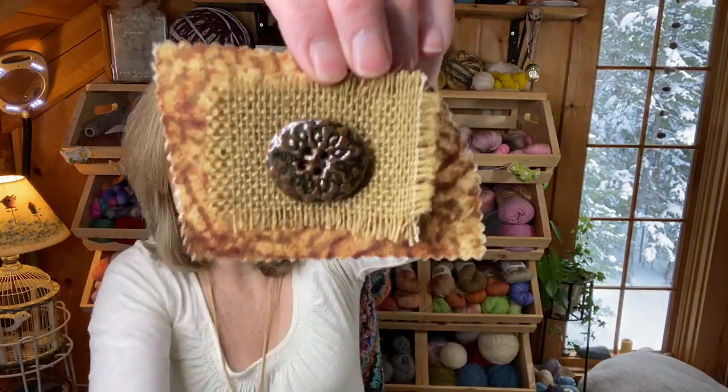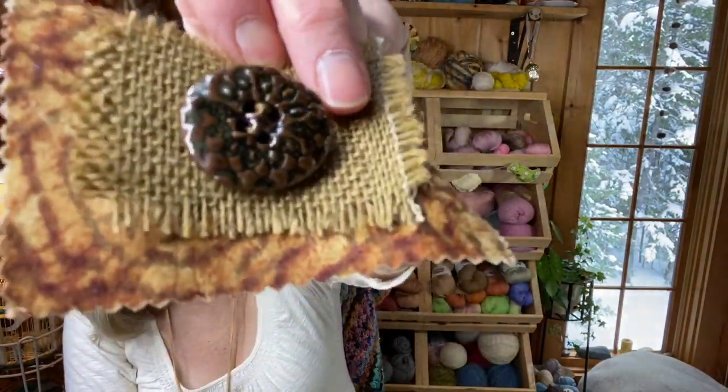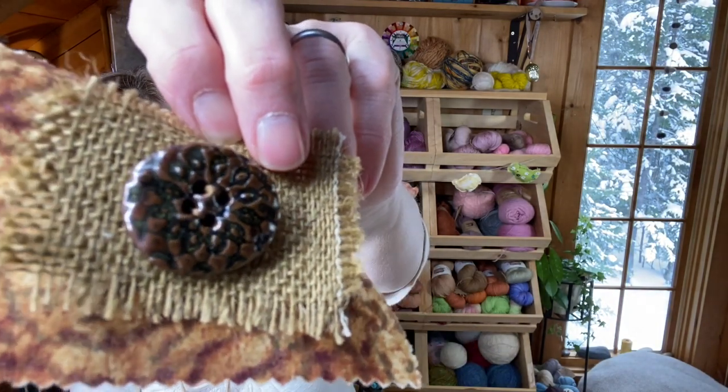Deciding on which button, I think it's just going to have one button, but I'm not positive yet. They might have more. But I'm thinking about either this button, which I just picked up a few weeks ago, is a handmade button, or this style.